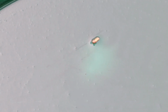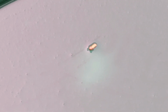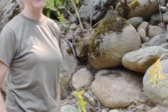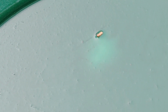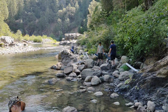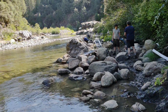Well, the wife struck it big. She got the first piece of sizable California gold. She's right over there. There she is. So there you go. First day, first sizable piece. Day two, we are sluicing today. Yesterday we did some pans. Today we're gonna do some sluicing.